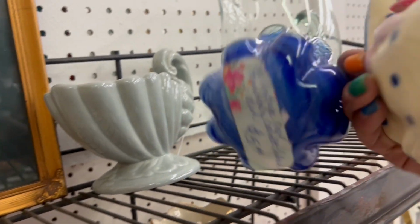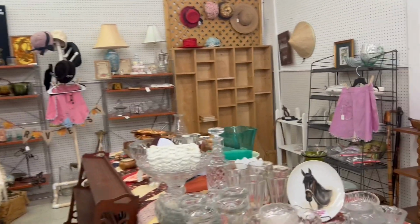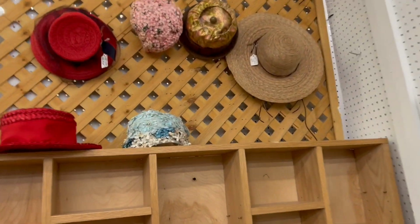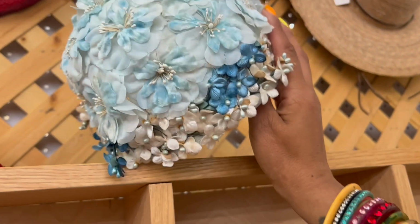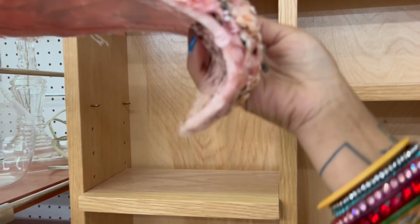All right, so I'm gonna go ahead and start a pile. I'm gonna take these two things. I feel pretty good about it. All right, I started my pile and I grabbed a basket. Look at this hat. These are fabulous. I love the blue one and the pink one. $10, how sweet. Look at this pink one. That's so nice. Wait, does that say $5? Well, we have to get that for $5.